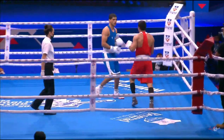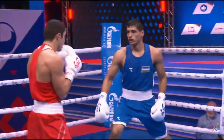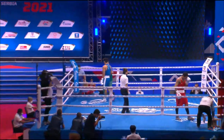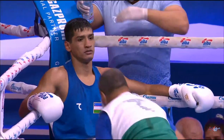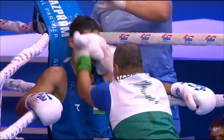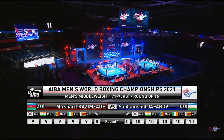The balance with the feet has been as good as always, but he's pivoted around that front foot nicely as well. There's that left to the body. Really sinks that one in. Now goes the bell, and that is a round. Comfortable round for Jafarov. And there really was no other way you could possibly score that.